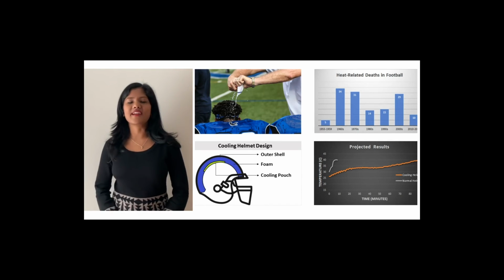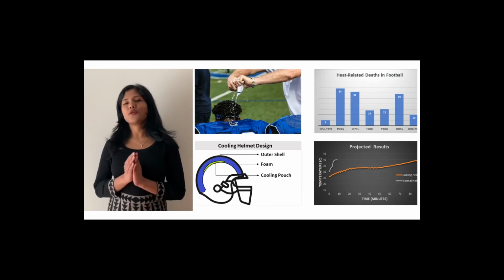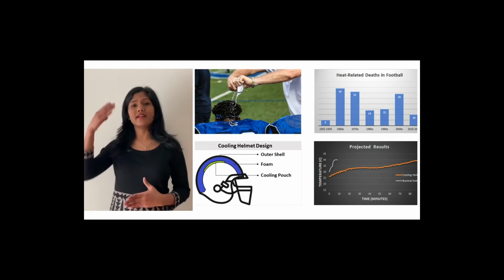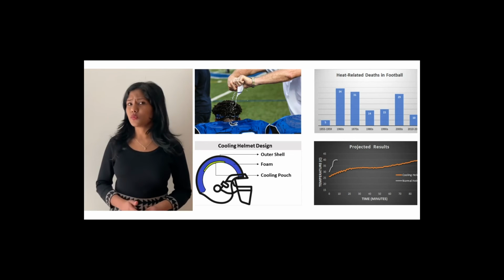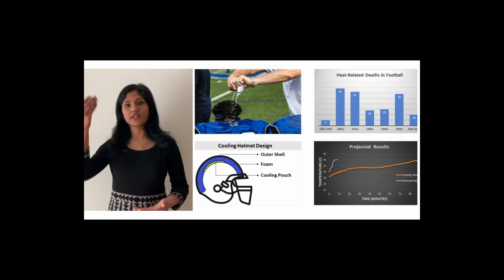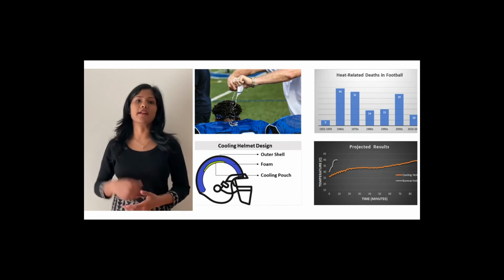How many of you wear a helmet? If you wear a helmet, then you probably know how hot and uncomfortable it gets on your head due to lack of air circulation. Did you know about 40 to 50% of the total heat that is produced in our body is released through our head? Wearing a helmet restricts the heat exchange from the head with the outside air.